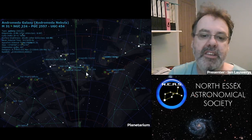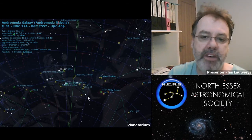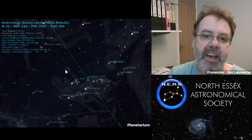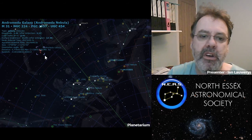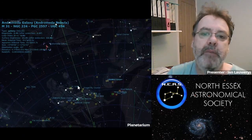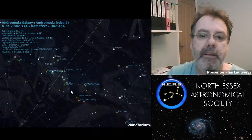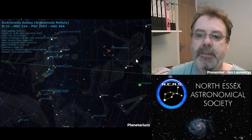The useful thing about Cassiopeia is if we imagine it's a W, I know it's upside down on the screen here, but normally we imagine it as a W. If we take this end of the W, the slightly more pointy end, and imagine it's an arrow, and we follow that arrow, we come straight to Andromeda. So Andromeda's near this fairly bright star here. It's a little bit tricky to orientate, but we've got Cassiopeia here, this bright star here, and Andromeda is this couple of fainter stars, right there.